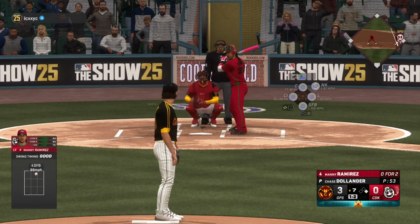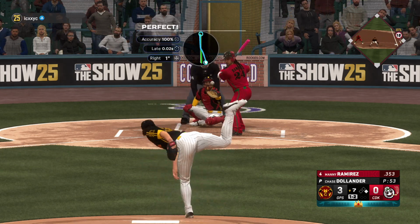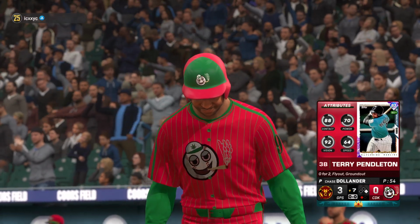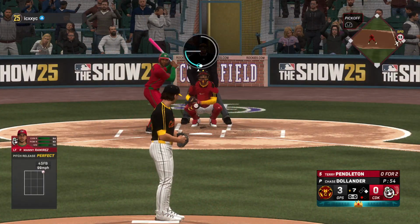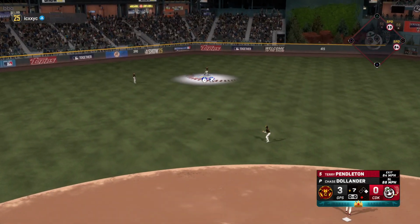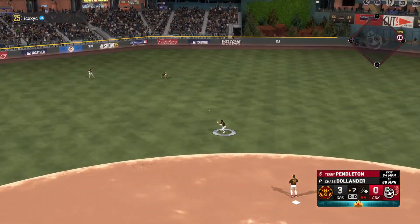Swing and a foul back, and that's out of play. Got him looking. And he's registered 3 Ks in this one. The third baseman, Terry Pendleton. High fly ball out into left center field. Clark makes the grab, and there's 2 gone.